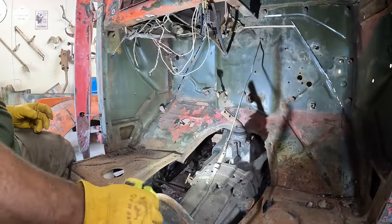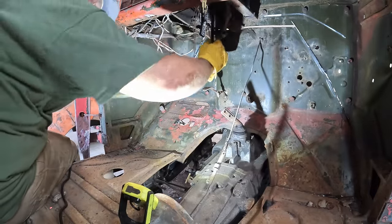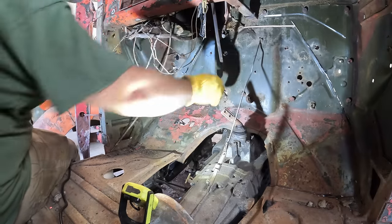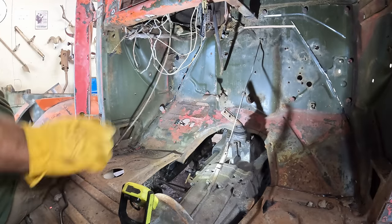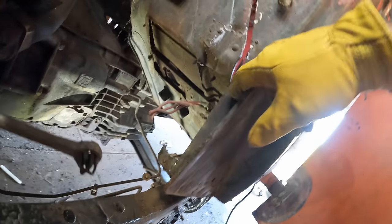Oh, dude. Caitlin, I've been wrong before. I could be wrong again, but I think this firewall's almost ready to come out of here. Nope. Still got some corners holding on. There's some bracing in these two corners here. Let me show you. We just need to come up here. That'll let go of that.